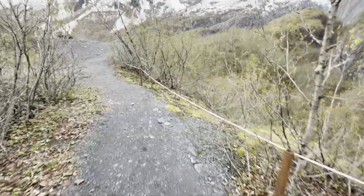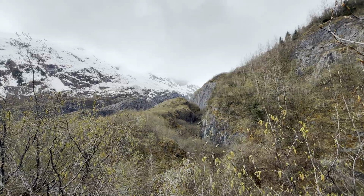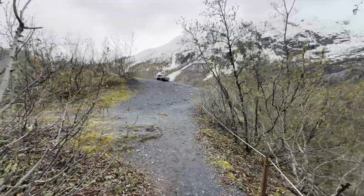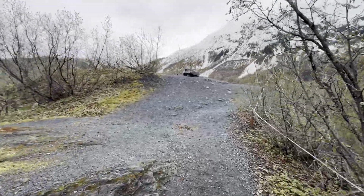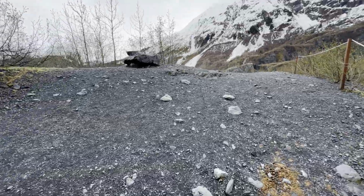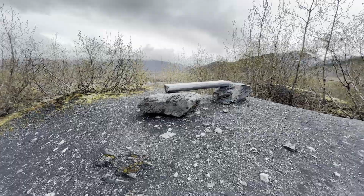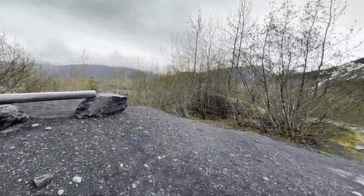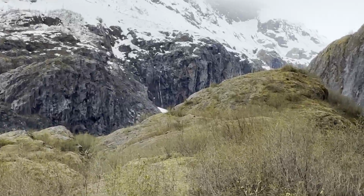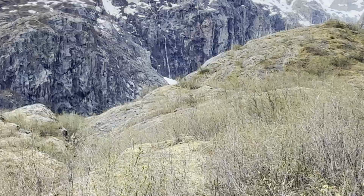Just about to where the glacier is. Oh, got an angry squirrel. I always like this bench. It's kind of in a cool spot. Used to be able to see the glacier from here, but it's slowly retreating. That is a cool bench. That's the first little glance, right in the middle of the screen, of the edge of the glacier.